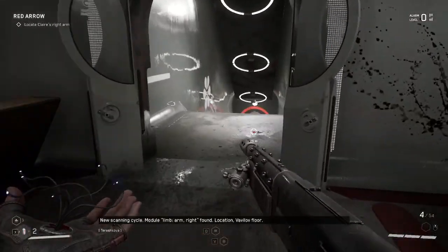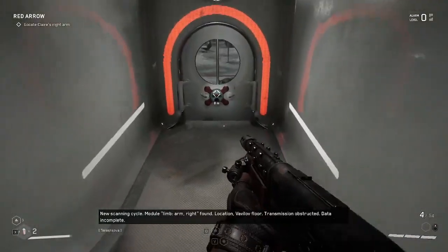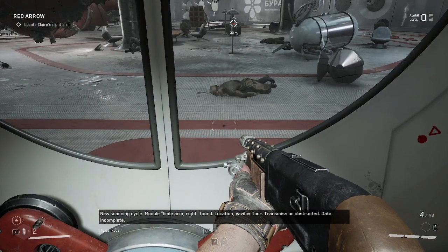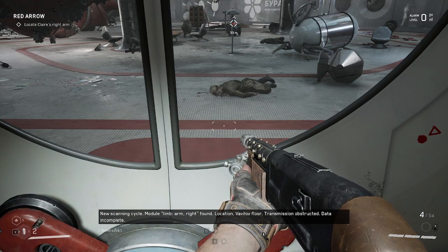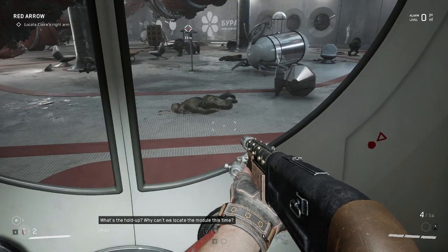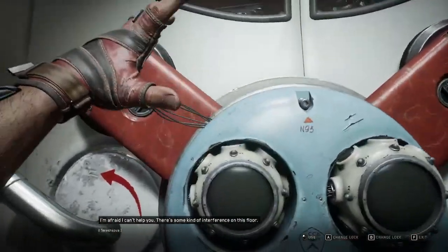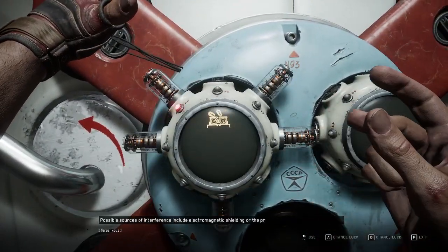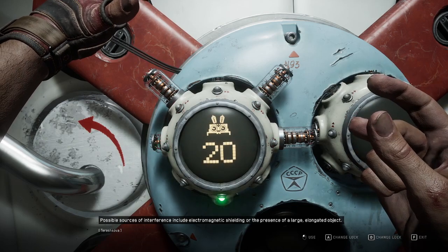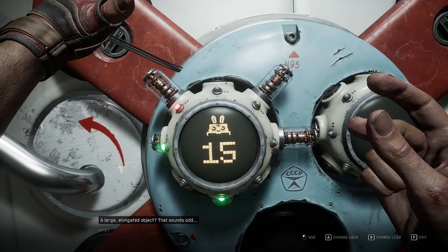New scanning cycle. Module, limb, arm, right, found. Location, Vavilov floor. Transmission obstructed. Really? Data incomplete. What's the holdup? Why can't we locate the module this time? I'm afraid I can't help you. There's some kind of interference on this floor. Possible sources of interference include electromagnetic shielding or the presence of a large, elongated object. A large, elongated object? That sounds odd.